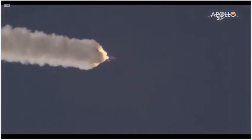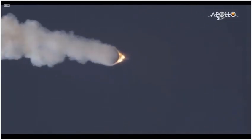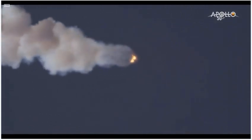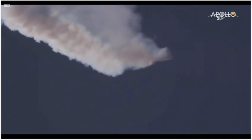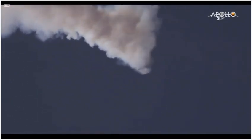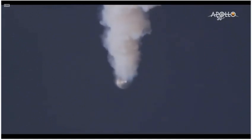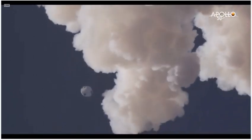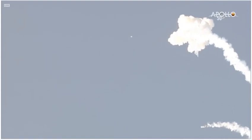Abort initiation. Pyros 1 and 2 discharge both sides. Bridge for pressure. Good control. Reorientation. Settling phase. Jettison. Pyros 3 and 4 discharge both sides. Squib power enabled.